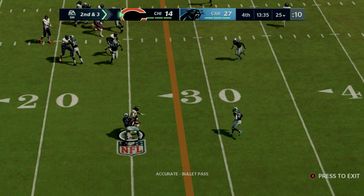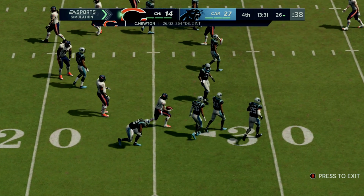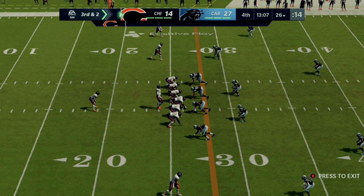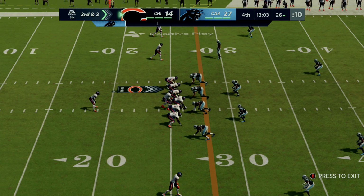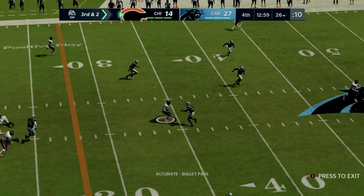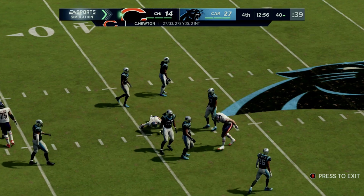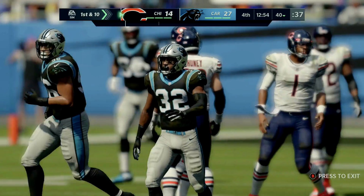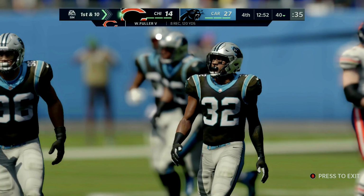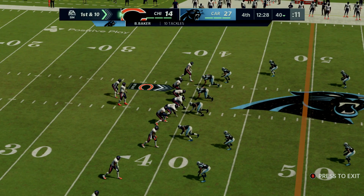2nd and 3. Now he's going to swing this one out to his running back, and not much to speak of. Call it a 1-yard gain up to the 26. And it's 3rd down, 3rd and 2, Newton. He finds his target, Fuller, and down he goes, but he takes it up to the 40. A gain of 14. 1st down, Chicago.